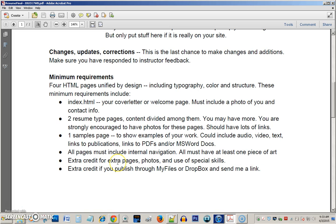Extra credit for extra pages, photos, special skills. I don't know, what would those be? Maybe you use drop shadows, or maybe you've read about and you end up using curved, rounded edges on borders, or some other special skills. Maybe you make a table, or only do things that are appropriate for your content, of course, but you'll see there's lots of special touches you can add that go beyond the minimum.